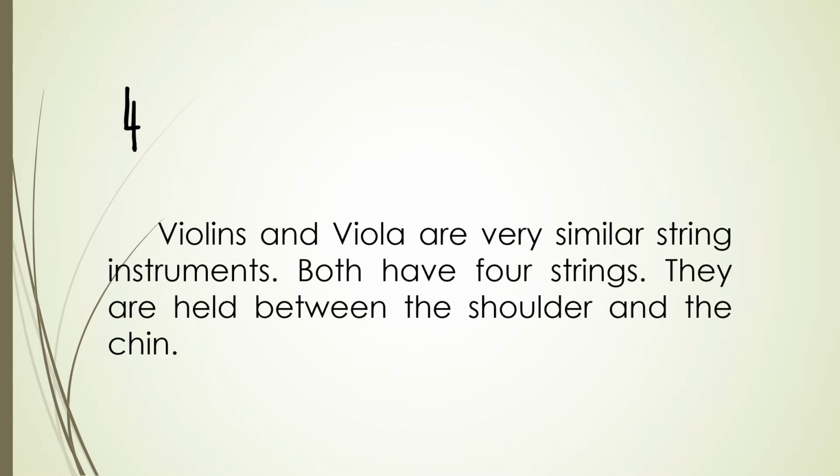Number 4. Violins and viola are very similar string instruments. Both have 4 strings. They are held between the shoulder and the chin. Yes, violins and viola are very similar string instruments.